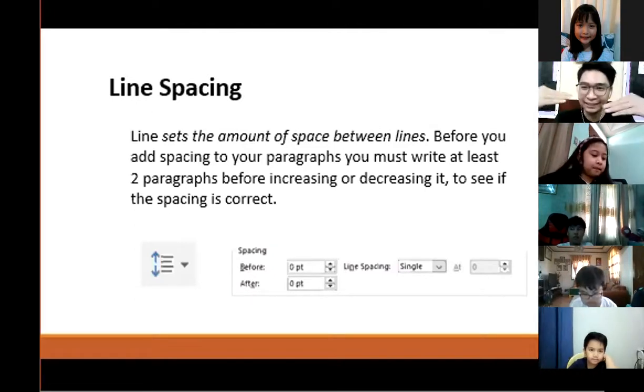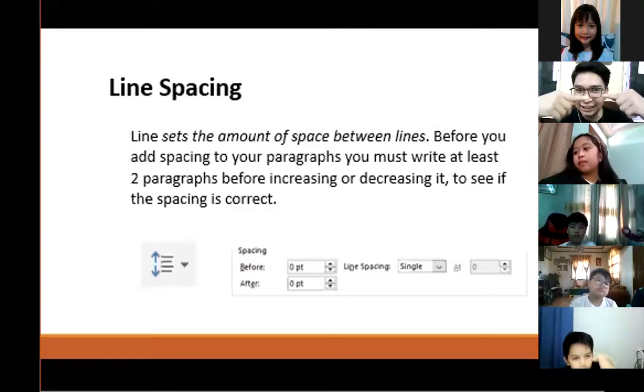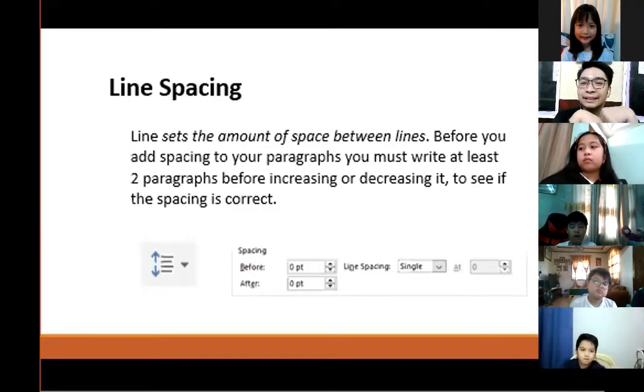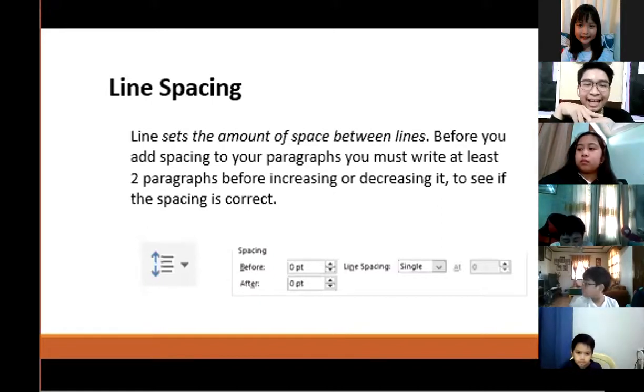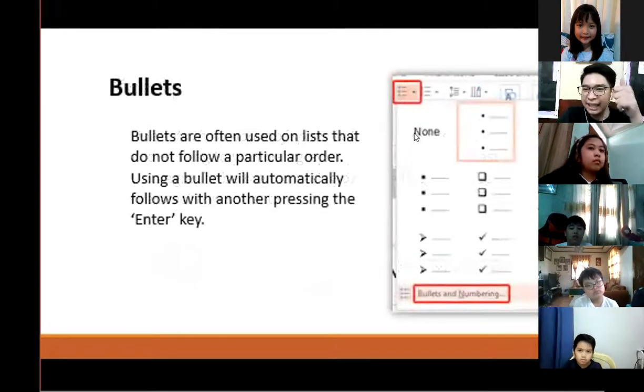Halimbawa, dalawang sentence, no? The dog is barking. The dog is kind. No? Dalawang sentence siya pero one line lang siya. Kung gano'n, hindi natin masusubukan yung line spacing. Okay? Mamaya, you'll see how it works also. Kailangan siya at least 2 or more paragraphs para makita nyo kung paano siya may adjust. Alright? So, clear tayo sa line spacing.